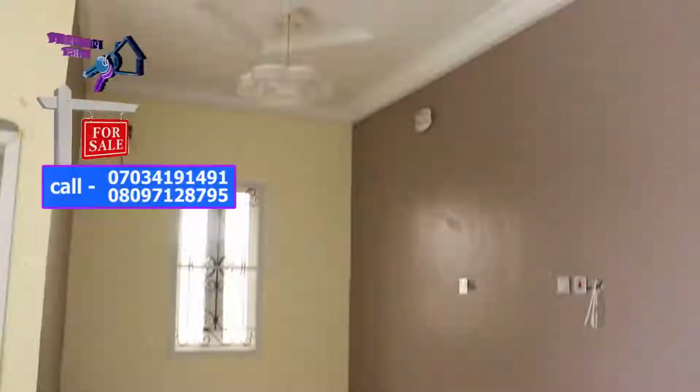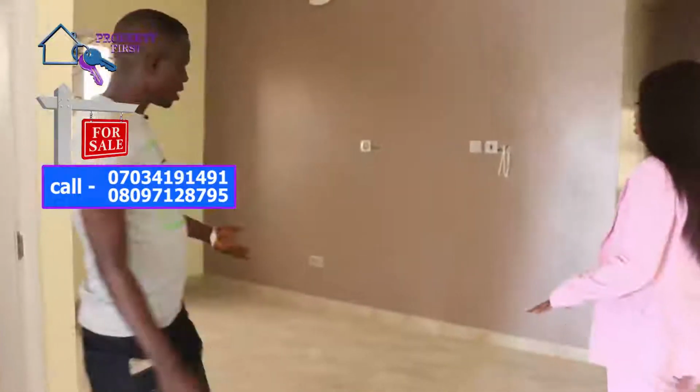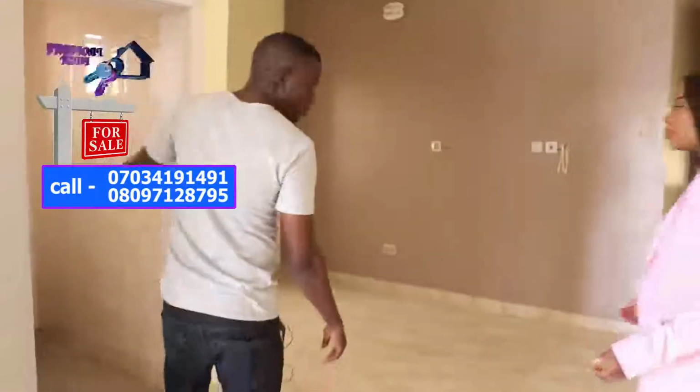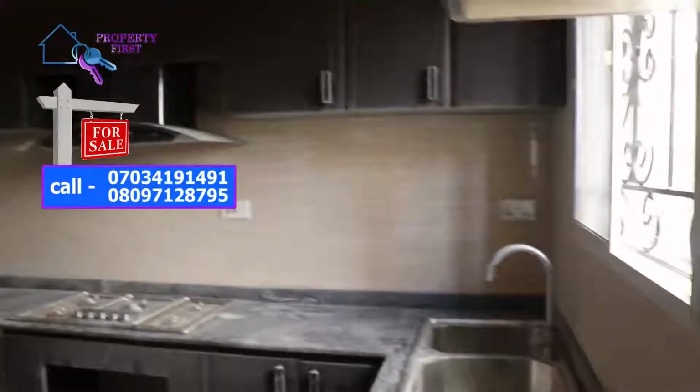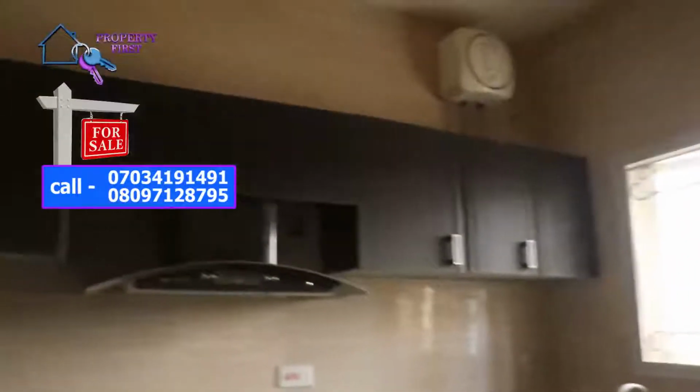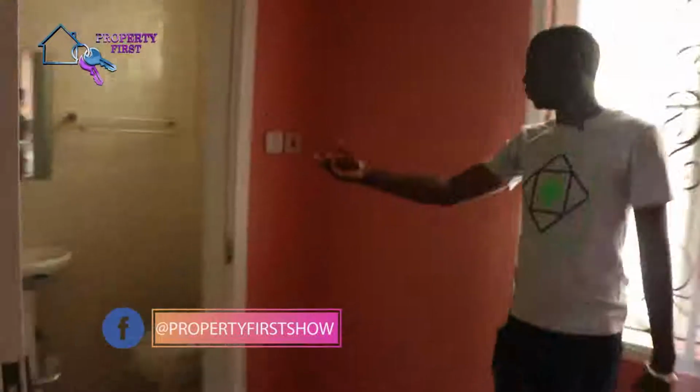A dining area. To my left, we have the dining, very spacious. And a guest toilet. This is the visitor's toilet. That's the WC and the wash hand basin. A furnished kitchen with appliances like a gas cooker with a heat extractor, wash hand basin, a water heater, kitchen cabinet, and a marble top work table. There's also a guest room bathroom fitted with cubicle shower and water closet. It's the visitors room here. We have the toilet here and the bathroom with a nice cubicle.